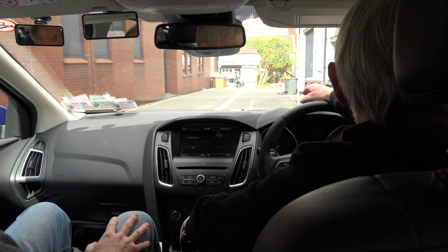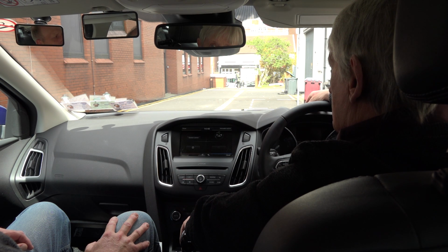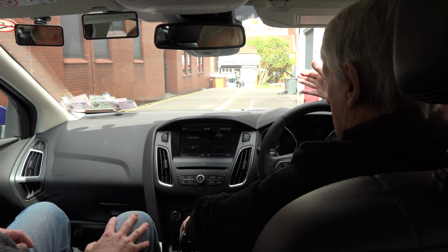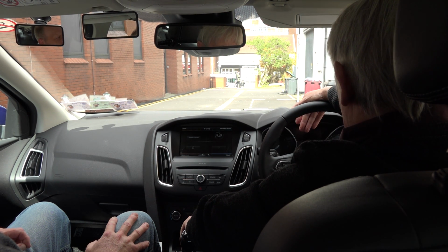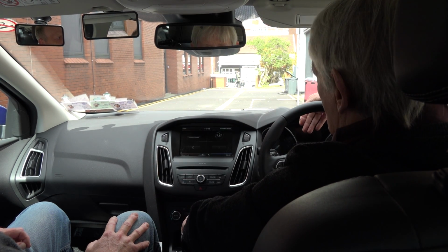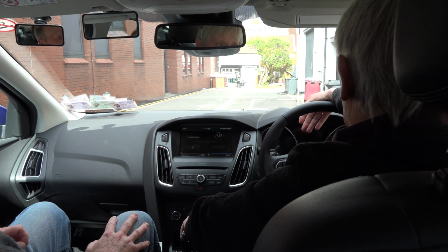Signals were handled fine. We came down our 40 limit the first time, and then we turned left at the roundabout where I indicated way too early. You could have told me to cancel the indicator, because it was on very early.